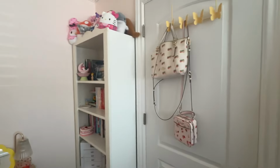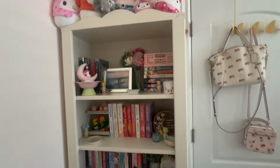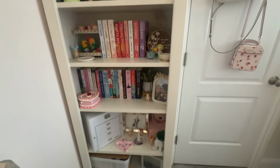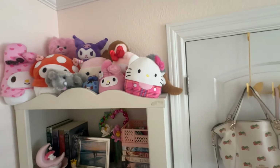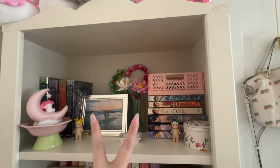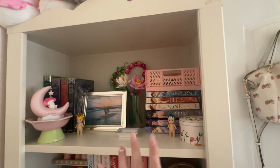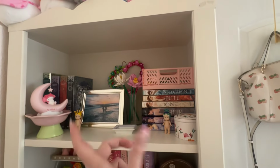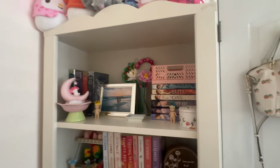To the left in the corner, I have my bookshelf. This is my prized possession. I love my bookshelf so much. At the top, I have my plushie collection. And then on the top shelf here, I have two book series. These are from more so my childhood. I haven't read these book series in a while because they're more like teenager, younger books, but I love them. I won't get rid of them.